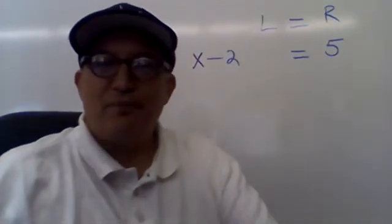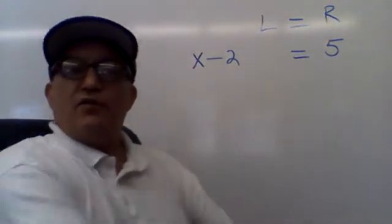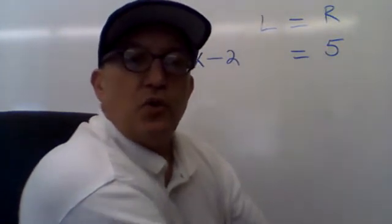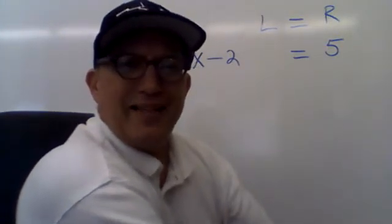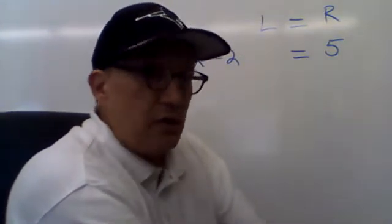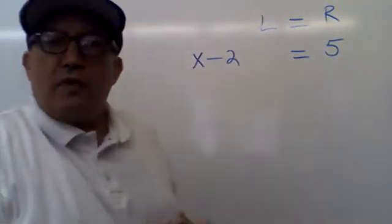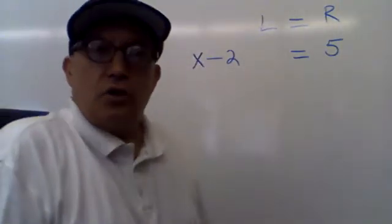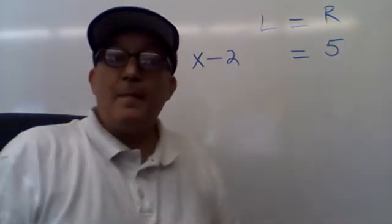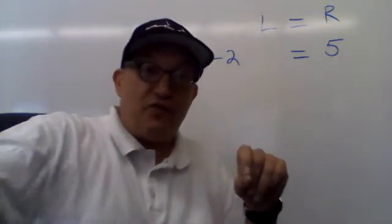Here's our third equation. x minus 2 equals 5. Now here's a common mistake for people that are first learning to solve algebra equations. Students see a 2, a 5, and a minus sign. It's a normal and natural thing when students around your age see that. You look at this and say, oh, 3. Right? But you're not being asked what is 5 minus 2.